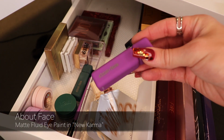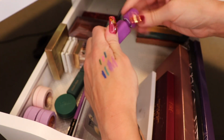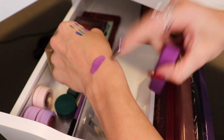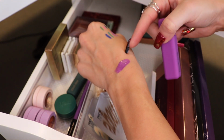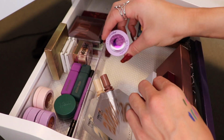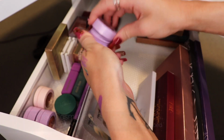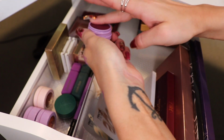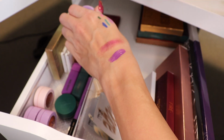So I went ahead and grabbed this About Face Matte Fluid Paint. This is in the shade New Karma. I'll go ahead and swatch it. It is a beautiful matte purple, and it looks like it would go really nicely with the shades in the Nightshade palette, and that's kind of why I picked it out. I also grabbed the other Super Shock shadow from the Hocus Pocus collab because of the purple. So same idea with the About Face product. It looks like it would go nicely with some of the other palettes that I picked out.